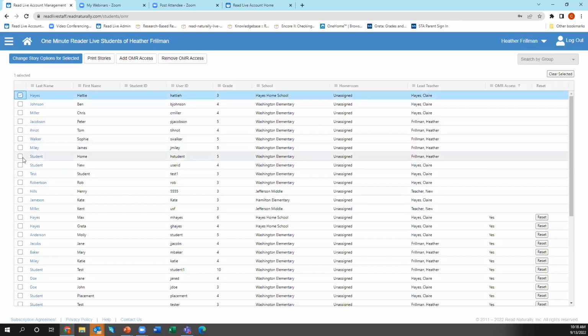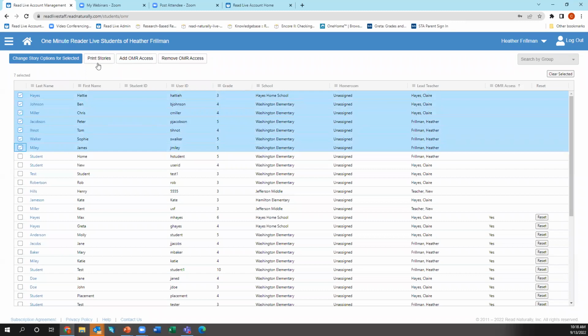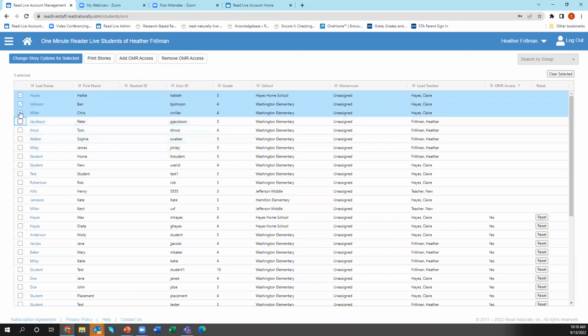If I want to give them all access, I can select the top and the bottom while holding down the Shift key, and it should highlight everybody. There we go. And we can click Add OMR access to this entire group. Okay, or you can do it just 1 or 2 students at a time, whatever makes the most sense for you.